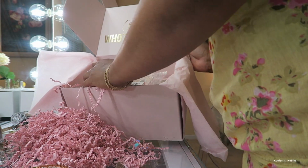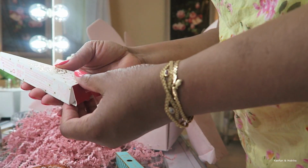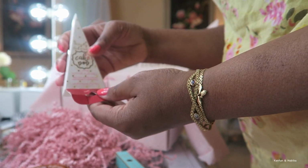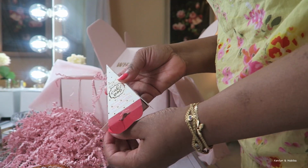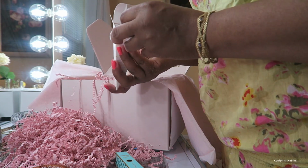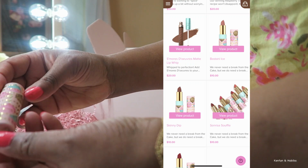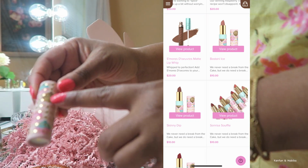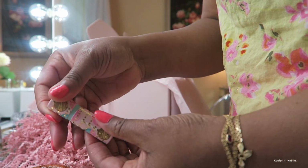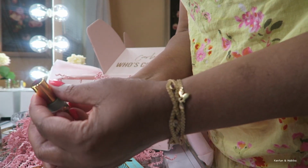Okay, what else did we get? This is called Cake Pop. Oh my goodness. Glam Jam. So I think this is a lipstick. I don't remember entirely, but I think this is a lipstick. Or maybe a lip gloss. Let's see. Oh, look at this. It's got like cake pops on the picture. You see that? Oh, it's a lipstick.